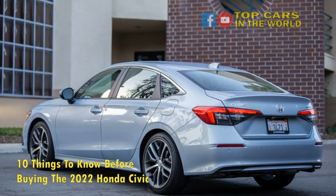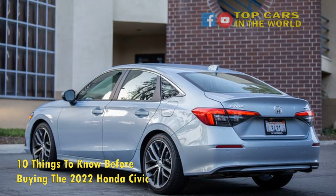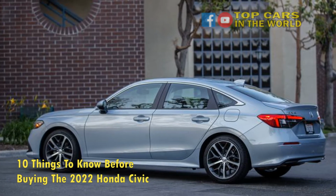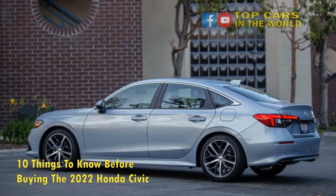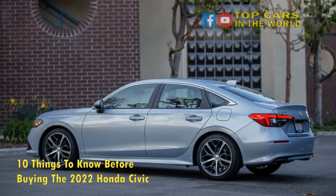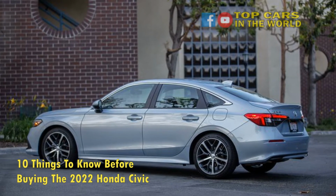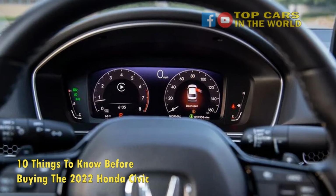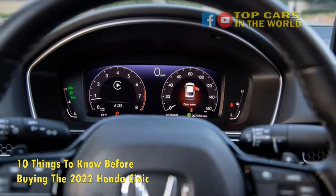The Touring trim is the highest trim of both the hatchback and sedan version of the 2022 Civic, and it comes loaded with all the bells and whistles. The interior gets heated and powered leather seats, a leather-wrapped steering wheel, 12-speaker Bose audio system, a powered moonroof, dual-zone automatic climate control, and a 60/40 split rear seat.